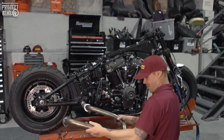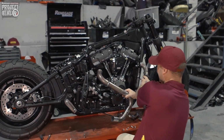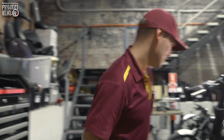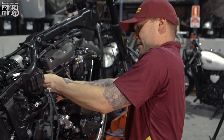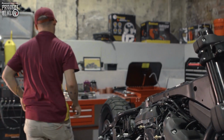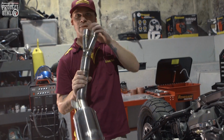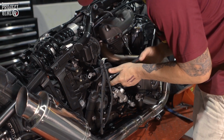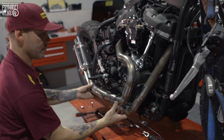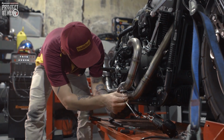Header pipes on first, got to figure out which one's which. Right, on. Right, muffler. See if it works. Heat. Professional. You guys are going to have to hire me, I think.